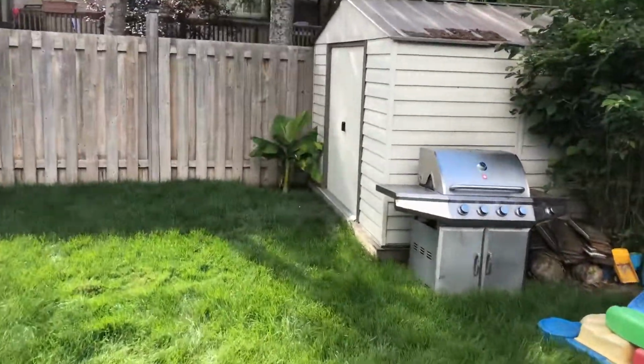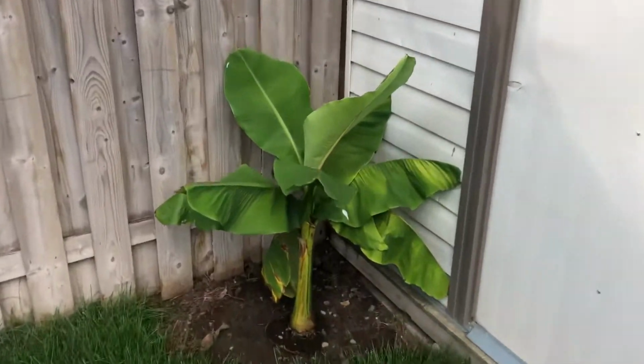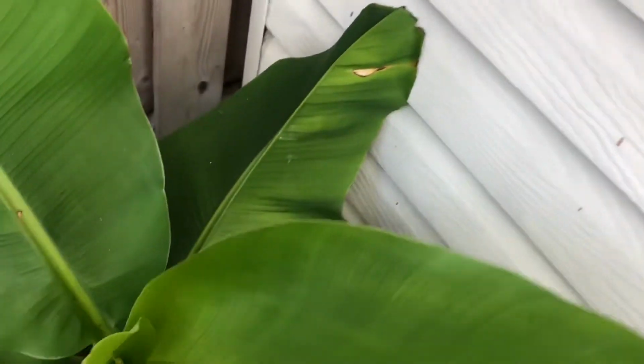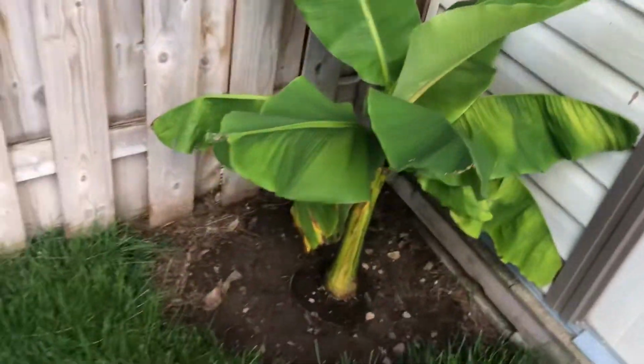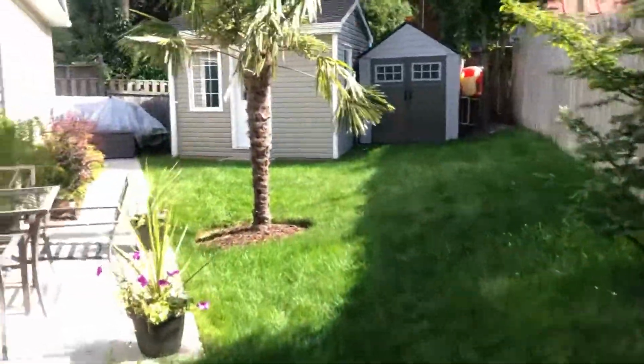Banana, not looking so good. And it never really did, but yeah, whatever. Still pumping out leaves, so I don't know. Still open. It's looking a little yellow though. Looks like it's got a pup trying to come off the side there too. I don't know what I'm gonna do with that thing. I'm probably just gonna let it die. I don't really enjoy it too much.